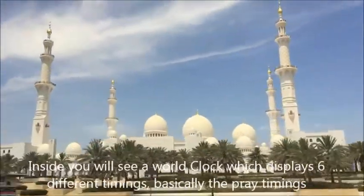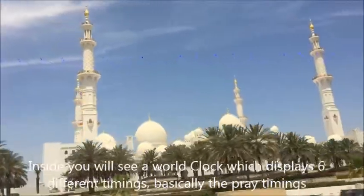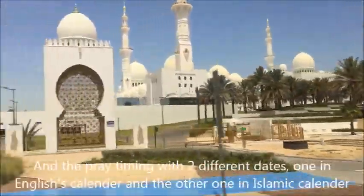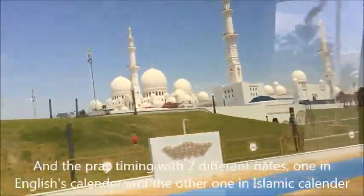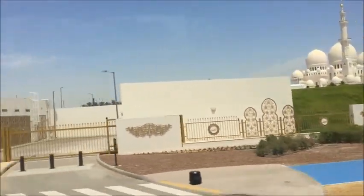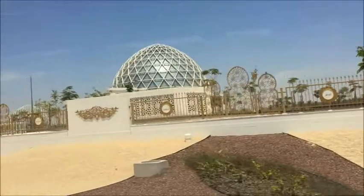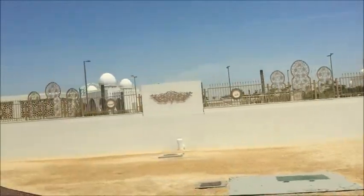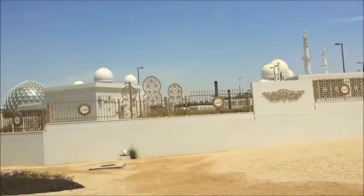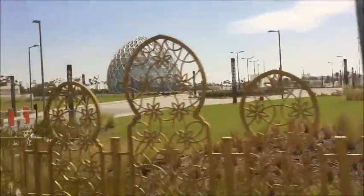Inside you will see a wall clock which shows 6 different timings, which are basically the prayer timings, with two different dates. One is the English calendar and the other is the Arabic calendar. So there are two different rooms we are going to enter. One is the main prayer hall, where there is a worship name on the front wall with a golden sign. And the second room, where you will be able to see all three chandeliers and the wall clock, where you can take pictures, and then we come back to the parking again.